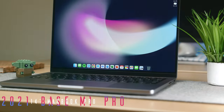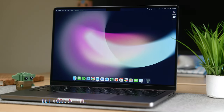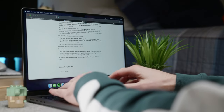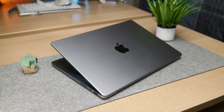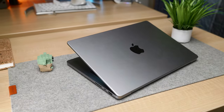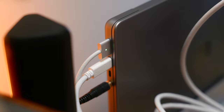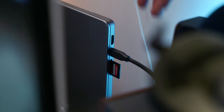So moving on to the core of my desk setup, and that is the 2021 14-inch MacBook Pro. This has by far been my best purchase ever, and this is such a great laptop. The screen is a gorgeous 120 hertz Liquid Retina XDR display. It has accurate colors, gets really bright, and has a form factor that makes it perfect for me to bring to class. It has all the ports I could need, including an SD card slot, which I use all the time, and I'm so happy it has one of those.